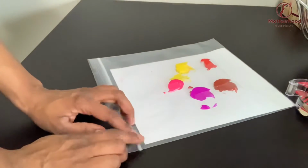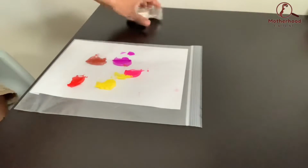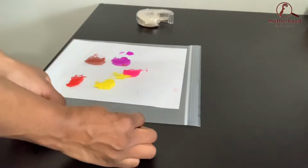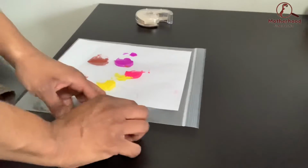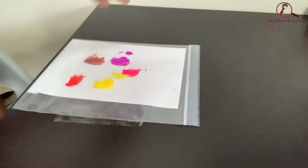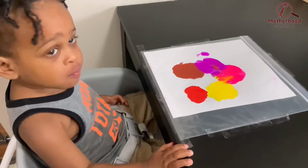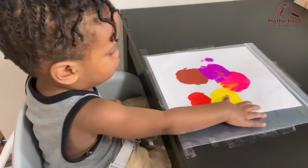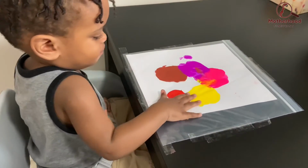The next step is optional, but I tape down the sides of the bag to the surface that my child will be playing on, whether it be on a table or on the floor or on the tray of their high chair. Otherwise, I'm sure my son would probably bite the bag open or find a way to get it open, which would be fun for him. Not so much for me when I have to clean all that paint up.